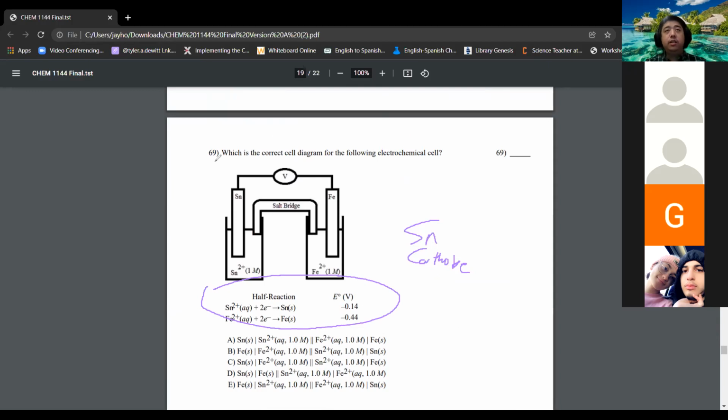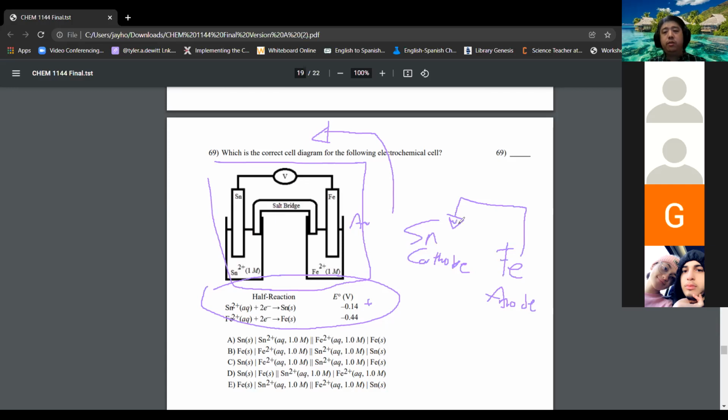With that said, this diagram is actually backwards. Remember, the electron is going to flow this way because you always go from the anode to the cathode. Because this is more positive compared to that one, Fe is my anode. Once again, electricity flows from anode to cathode.